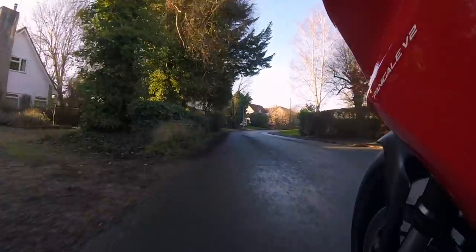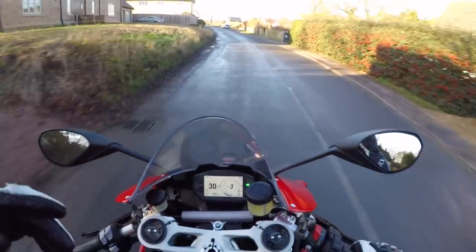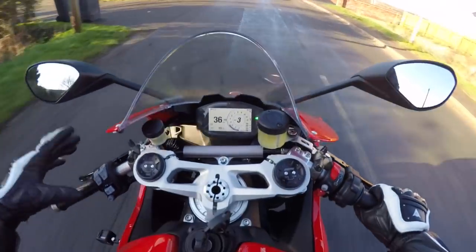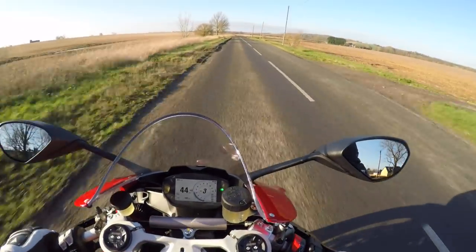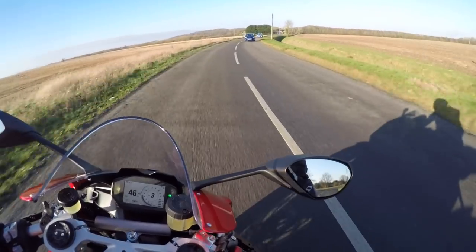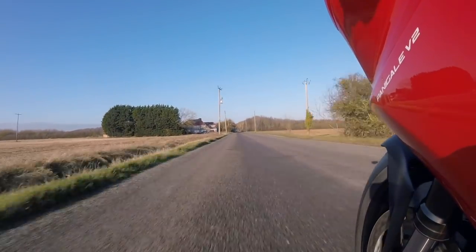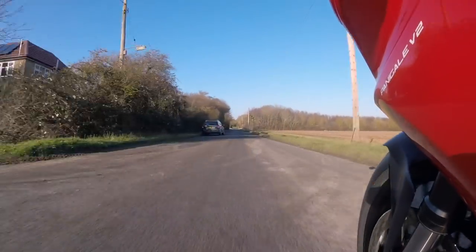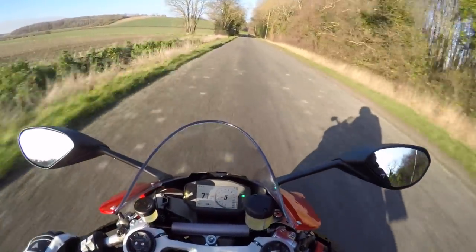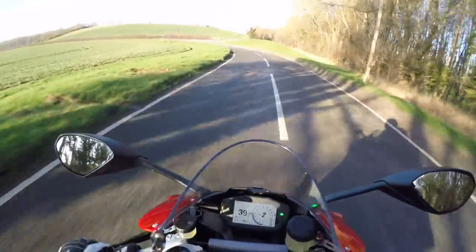And do you know what? Amazingly, the quick shifter and down blipper are super smooth. Normally when the bike's not had its running-in service, they're really jerky and there's false neutrals and stuff, but I'm not giving it a handful, I'm just taking it easy, and it already feels smooth. Not probably V4 smooth, but pretty good. Shifter is superb, way better than the 959. Let's bang it down a few gears here. Down blip is brilliant, absolutely brilliant.